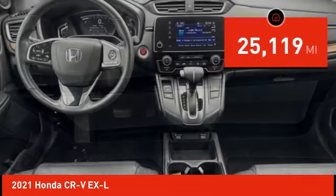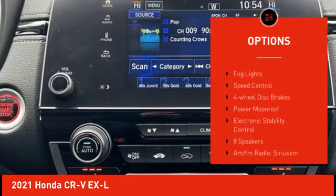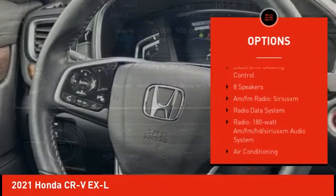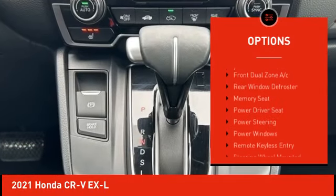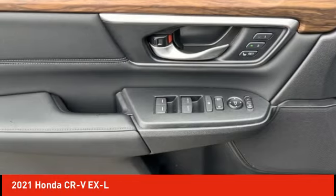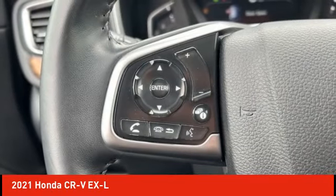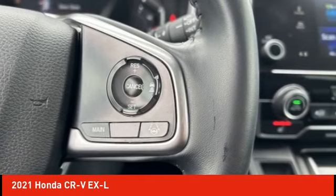Here are some of this vehicle's great options: alloy wheels, rear spoiler, power lift gate, brake assist, remote keyless entry, fog lights, speed control, four-wheel disc brakes, power moonroof, electronic stability control. Searching for a dependable vehicle that looks great too? You found it, so stop in today.